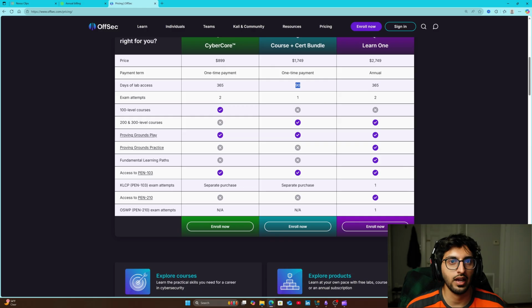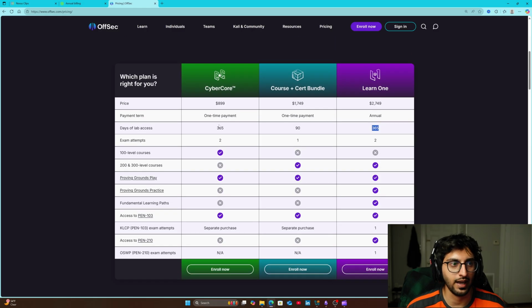The Learn One provides you with one whole year of lab access. I think it's a bit too extreme, especially for the OSWA. Yeah, I would say it's not worth it, especially for the OSWA.